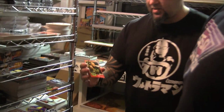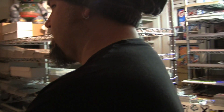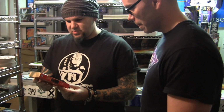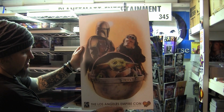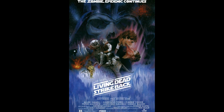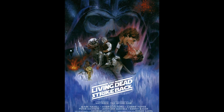This is like a classic vintage Star Wars card. How cool with me on there, hanging out, guarding the Millennium Falcon. This is a Clone Wars poster that I did. This is one of the milestones, the first Star Wars book cover that I ever illustrated. Baby Yoda is all the rage. The Empire Strikes Back. This is The Living Dead Strike Back. Look what Han's doing in the layout, he's projectile blood vomiting right into her face.